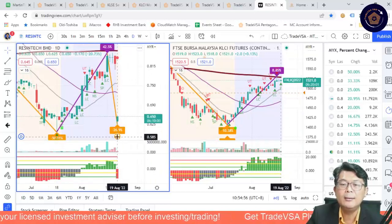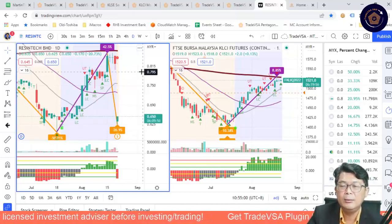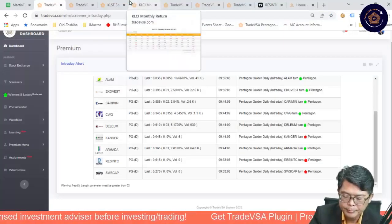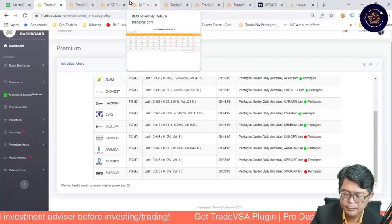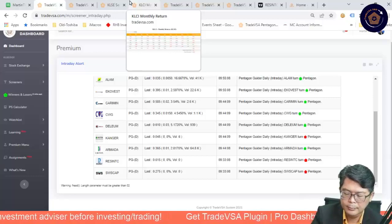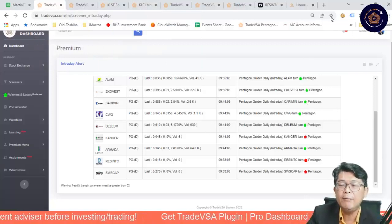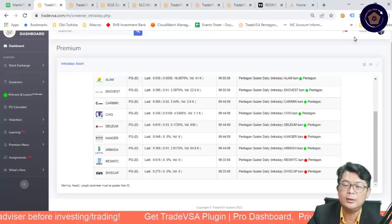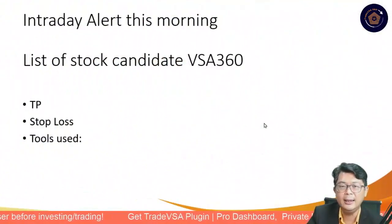Oh, that's right. This is a stock split, right? The stock split causes it to turn red Pentagon, so this is an adjustment in here. The market usually follows. Okay, if you have any questions, just pencil those in. And definitely this new feature of the intraday alert will tell you where the stock started to turn or not, and you get the kind of results our members are getting in here.